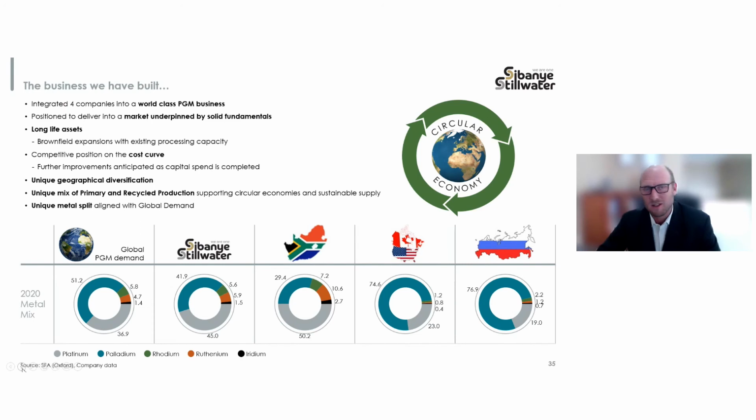We have a completely unique geographical diversification. There's no other company that has the spread of assets that we have, certainly in terms of the volume of which it's produced, neither the mix of primary and secondary production. The opportunity to understand the recycling, to deliver a more ESG-friendly product, to complement the primary metals that we produce is unique in the industry.